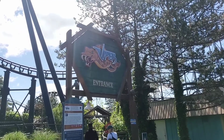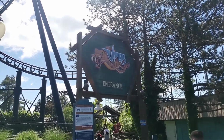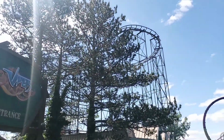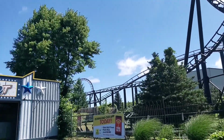And the first coaster that we come to as we make our counterclockwise rotation around the park is Viper, an old aero looping coaster. Looks like a pretty standard aero looper track layout. Hopefully these seats are a little more comfortable than most of the trains on the aero loopers. We'll give it a shot and see how it goes.